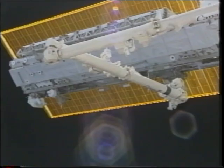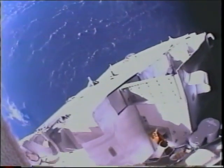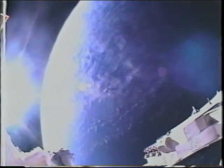You'll see John here is on the very end of P1, and he's going to go over the edge, and this is what it looks like on the edge of the universe as far as I could tell. It's quite a view. I guarantee he's holding on strong with his right hand.